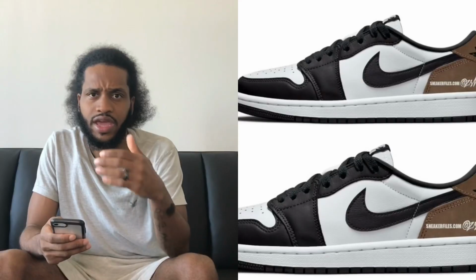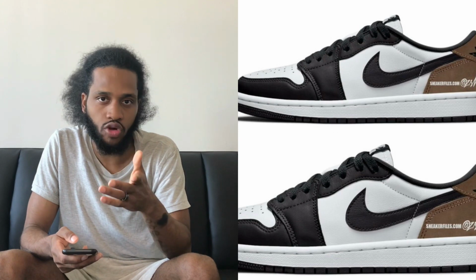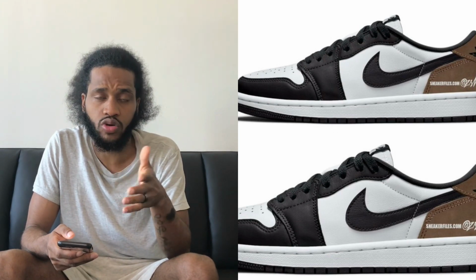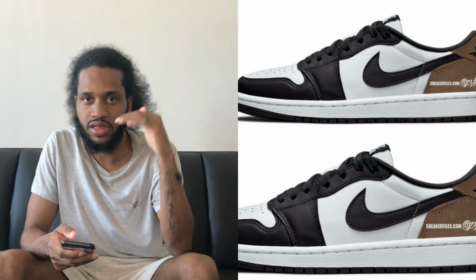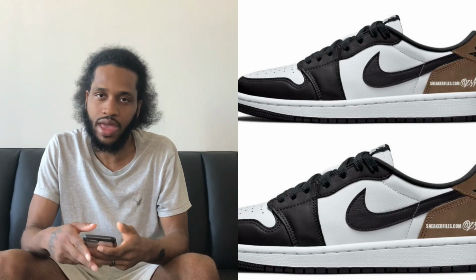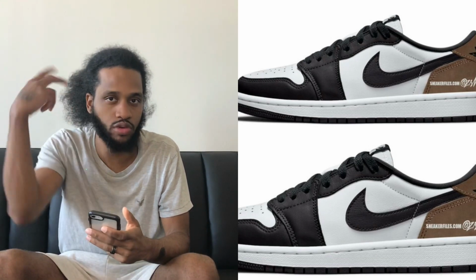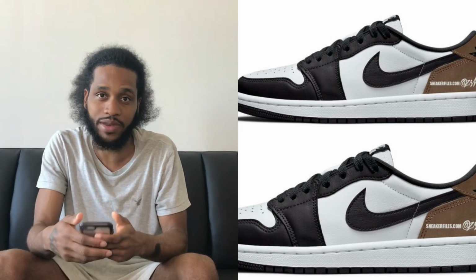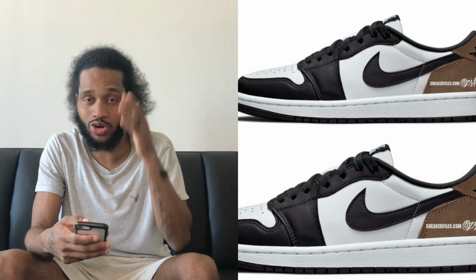Now we got the Air Jordan 1 Low Mochas dropping for 2024 as well. And I feel like this is a trend with Jordan Brand, them giving us the highs and then waiting a few years to actually drop the lows. It happened with the Breads, it happened with the Royals, it happened with the Black Toes that we got this year. Now it is happening next year with these Air Jordan 1 Mochas.